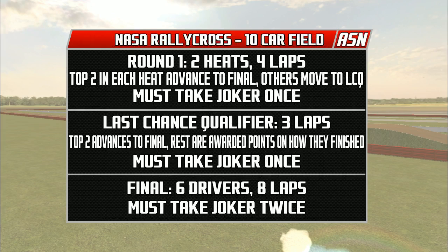Here is the format for today's race. We have a 10-car field. It's the smallest field since Croft. We will have 2 heats, 4 laps apiece. The top 2 in each heat will automatically advance to the final, and you have to take the Joker once. The LCQ is 3 laps, top 2 advance, Joker once, and the final will be 6 drivers for today's race, and 8 laps, and you have to take the Joker twice.